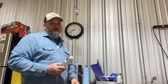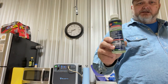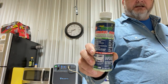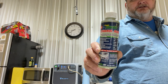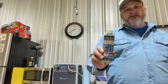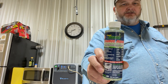Because with the ethanol that is in the fuel today, it will eat those generators up. Okay, so this is what I use in the gas tanks, the stored gas that I have, and also in the generators. Any small engines that you have, you need to put some sort of treatment in. I've tried the others, they didn't work very well, but this seems to do the trick for me. Okay, and I got it at the small engine shop.